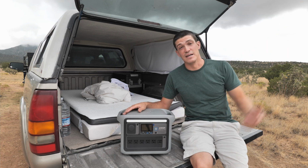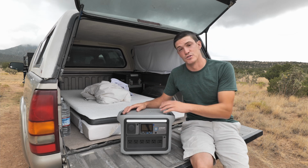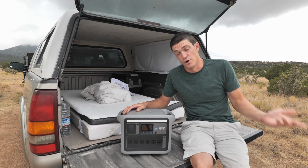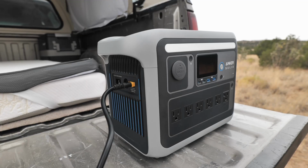When you get cloudy days like this and the solar just isn't working, I need to keep my 12-volt fridge running, and the only way I'm going to be able to do that is if I can charge this. And having an alternative where I can just plug it into any wall outlet for an hour and have it be fully charged is going to be super useful. It's going to make things a lot easier for me on the road.